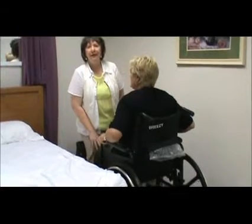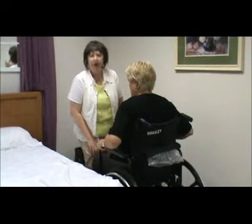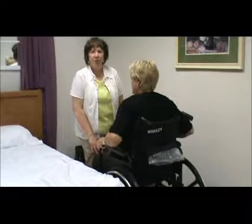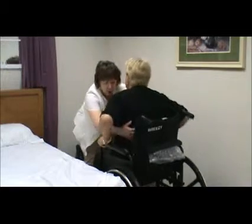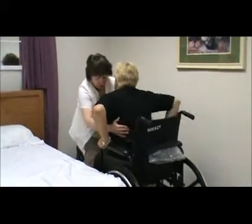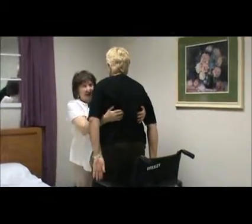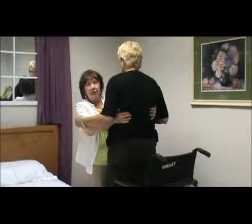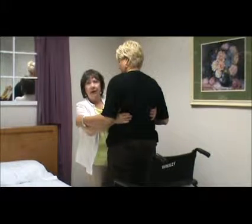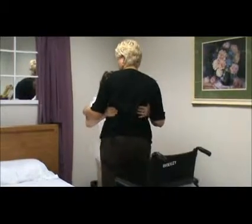The reason for that is if she gets weak and her knees start to buckle, then my legs will be there as a support to keep her from falling. Okay, are we ready? I'm ready. Okay, here we go. 1, 2, 3. Okay, she made it. Again, we're going to stand here for a few seconds. We don't want to turn right away unless she's extremely weak and says, I can't stand here, then we're going to go faster. Okay, now we're going to do the same thing, a few little steps.